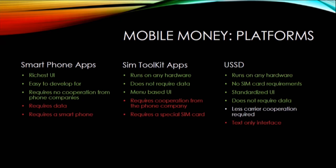So then you've got SIM toolkit apps. Now these run on any hardware, so that's good. They also don't require a data connection. They usually use SMS as a backhaul or as a connection back to the servers to make things happen. They've got a menu-based UI, so it's visual. It requires a lot of cooperation from the phone company, though, because the application needs to be on the SIM card, so you also need a special SIM card that has the application preloaded. And this can be difficult if, for example, you are not the phone company and trying to convince them to put the app on the phone.